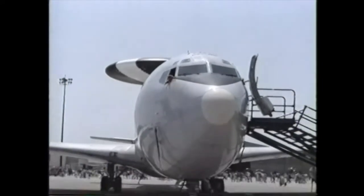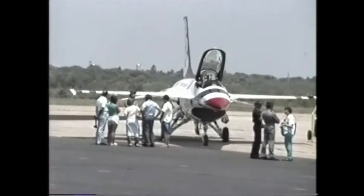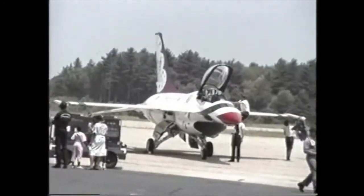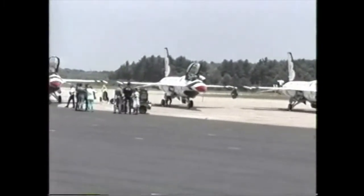Taxiing out to our immediate front is a P-40E, a Curtiss Warhawk, a vintage 1942 aircraft. There are only 8 or 10 of these airplanes throughout the country that are flying. It's a beautiful rare airplane flying up there today. The top speed on this aircraft at altitude was just about 370. Could sustain a tremendous amount of damage and still complete its mission and get the pilot back home.